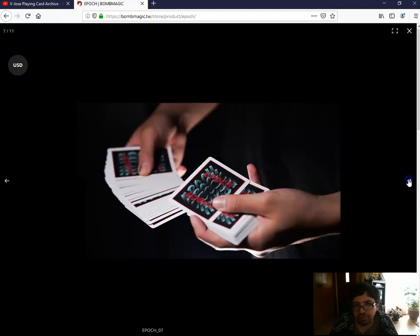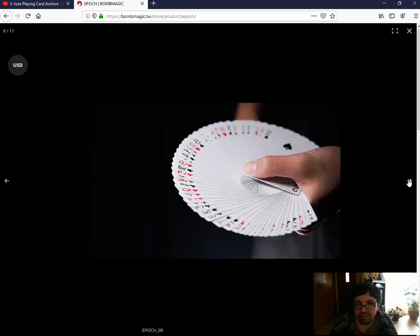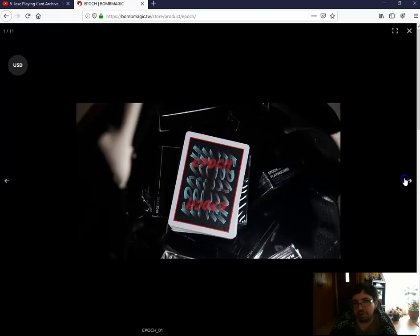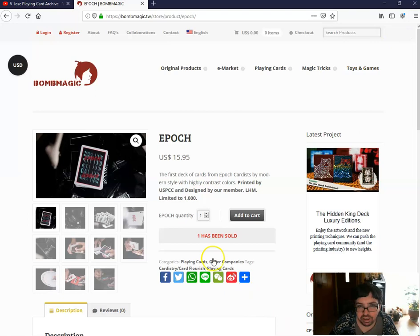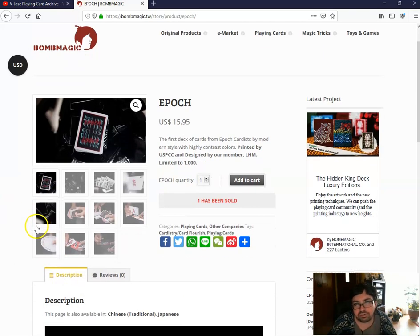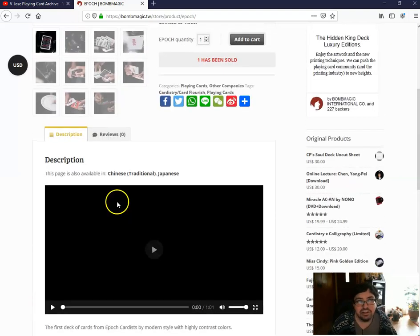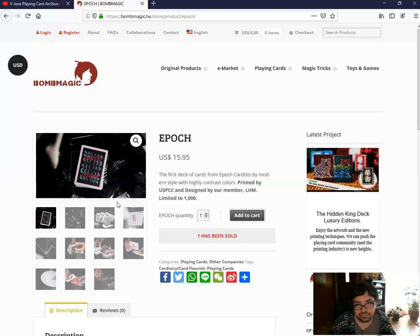Apparently they've been around since 2015. The Joker and the Panda. Okay. Epoch cardists. That explains a lot. Absolutely not. Designed by the member LHM, whoever that is, and printed by the USB-C. First deck of cards from Epoch Cardists, which I've never heard of before. It's a modern style with highly contrast colors. Well, you know how I feel about decks that try to be modern or futuristic. Yeah, absolutely not. No interest in that whatsoever.